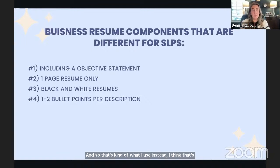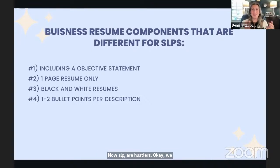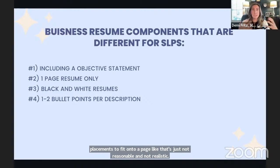The next thing I see a lot from business center resumes are 1-page only resumes. Now, SLPs are hustlers. We work our butts off from undergrad to grad school to your clinical fellowship year. And 99% of the time, getting all of those clinical experiences onto 1 page just doesn't work. We have this expectation that 1-page resumes are necessary, but they're necessary for business people because they don't have as much experience as we do when we graduate from grad school. We have 3 to 4 placements. I've had a girl with 7 clinical placements to fit onto a page. That's just not reasonable or realistic. So I'm over the notion that 1-page resumes are the expectation for our field. I think 2 pages is absolutely more than enough and standard.